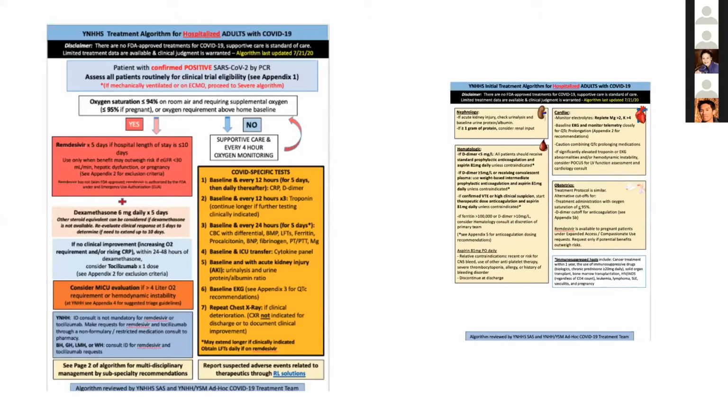In response to the pandemic, the Yale School of Medicine and Yale New Haven Health Multidisciplinary Treatment Group produced a standardized treatment approach to the management of hospitalized COVID-19 patients. This treatment algorithm has been frequently revised based on the most up-to-date clinical data, local clinical experience, and expert opinion by a multidisciplinary group composed of specialists in infectious diseases, pulmonary and critical care, rheumatology, immunology, and hematology, and of course, our reliable pharmacist.